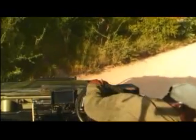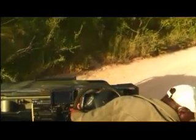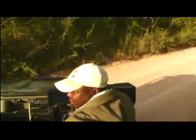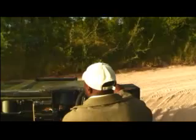And this is from the other day. Yeah, see the cubs' tracks. Let's check the side of the road.